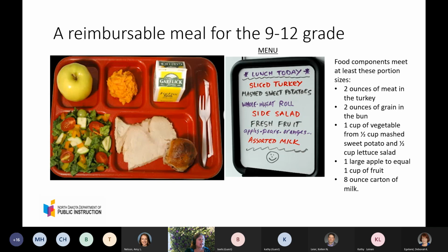And then that salad looks bigger than a half a cup. But remember, any leaf lettuce only counts as half. So if you've got a cup of lettuce on the plate, it only counts as half a cup of vegetable. We've got a very large apple, should meet that 1 cup standard for our fruit. And then we have an assorted milk according to the menu there. So they've got milk choices. So this is a reimbursable meal.